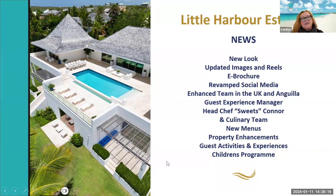We also recognised, you know, guests are wanting to do a lot more, and Anguilla itself offers many more activities and experiences. So both on the properties and on the island, we've brought in a new programme and also a children's programme as well for the younger members of the parties that come to stay at the villas.